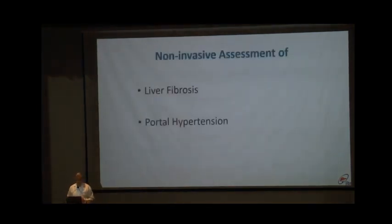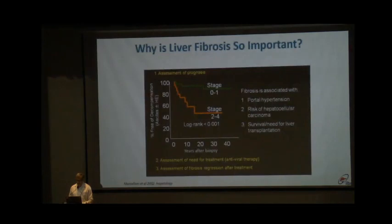I have tried to update till yesterday whatever is published. I have divided the talk into two parts: non-invasive assessment of liver fibrosis and then of portal hypertension. This is a rather old slide but important.